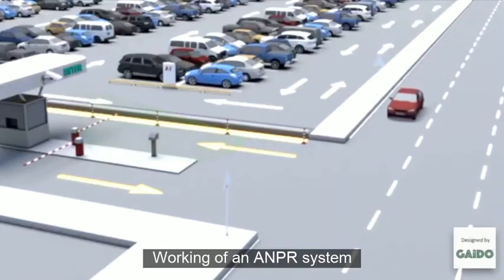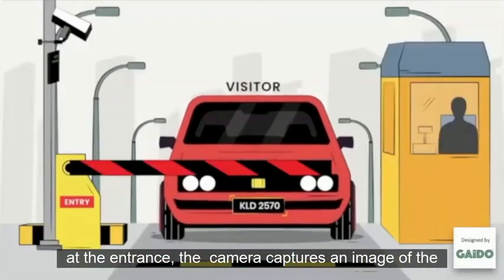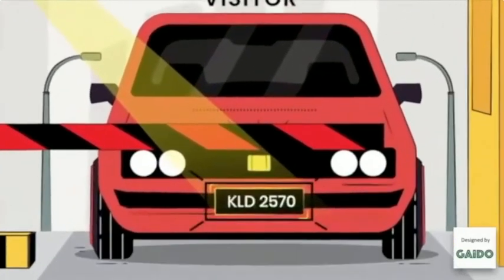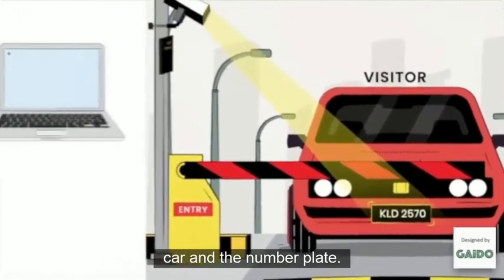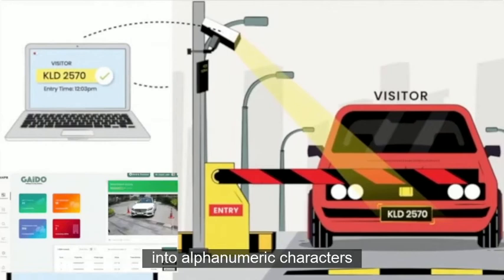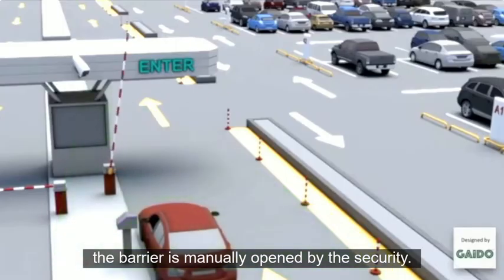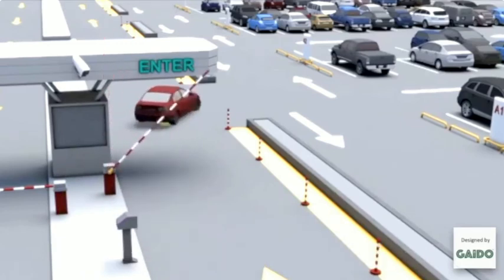Working of an ANPR system. When a vehicle arrives at the entrance, the camera captures an image of the car and the number plate. Then, the captured license plate number is converted into alphanumeric characters. Now, since this vehicle number does not match, the barrier is manually opened by the security.